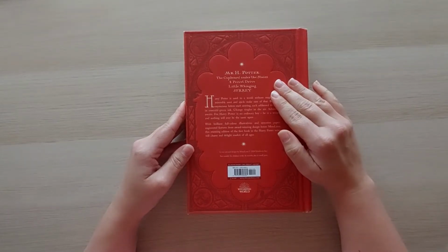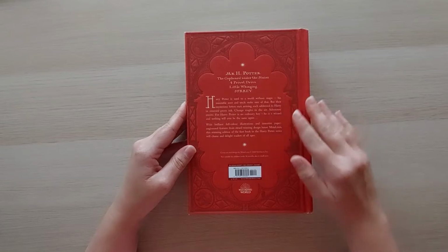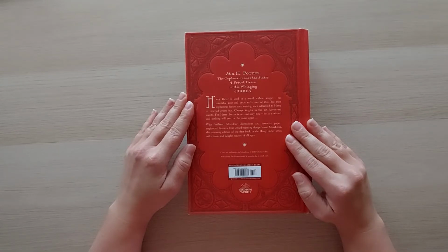Mr. H. Potter, The Cupboard Under the Stairs, 4 Privet Drive, Little Whinging, Surrey. Harry Potter is used to a world without magic. His miserable aunt and uncle make sure of that. But then, mysterious letters start arriving, each addressed to Harry in emerald green ink. Change tingles in the air. Adventure awaits. For Harry Potter is no ordinary boy. He's a wizard, and nothing will ever be the same again.